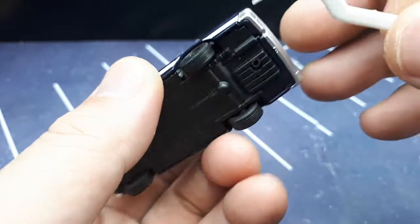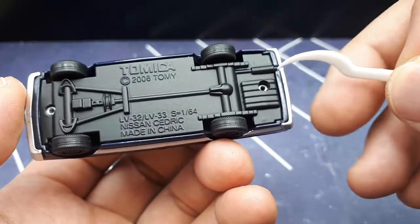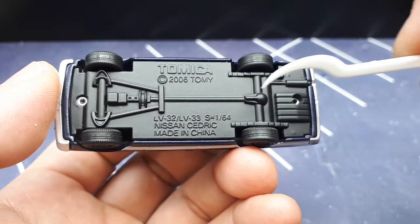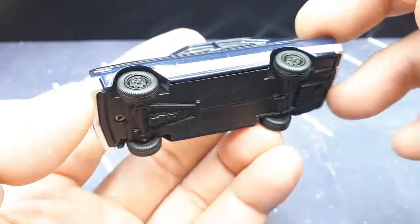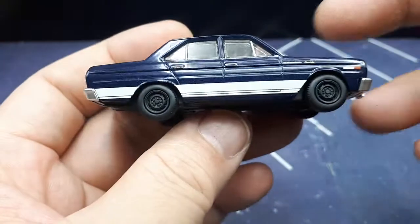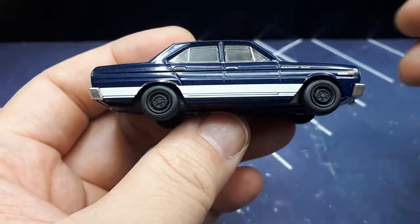The exhaust pipe is pretty lame. I imagine it's pretty lame on the real car, so that's alright. Riveted here, 2006, and some info. No real tread that I can see, but it does have tread blocks on the side, which I think are more important, so it looks pretty good. Alright, so yeah, nice, just as nice over here.